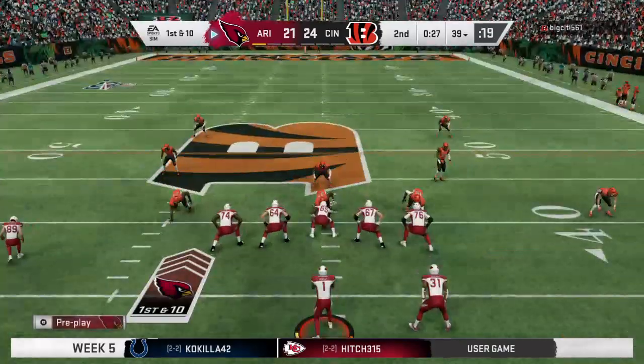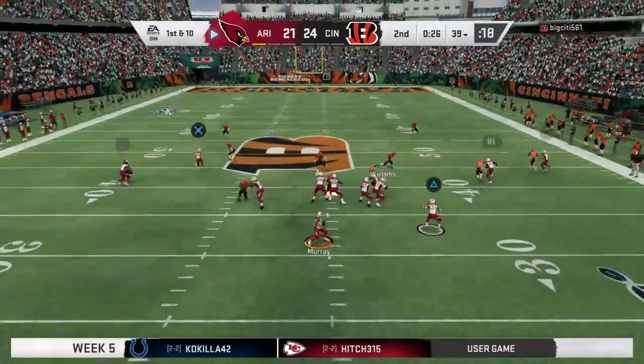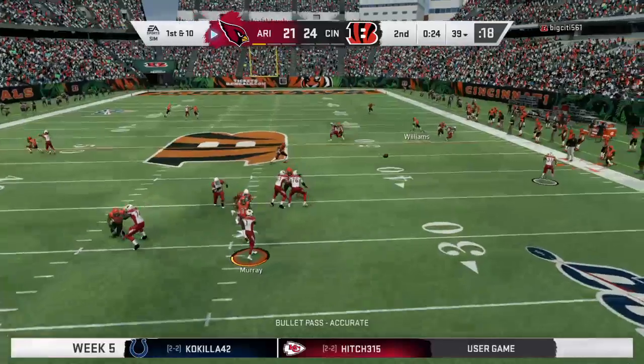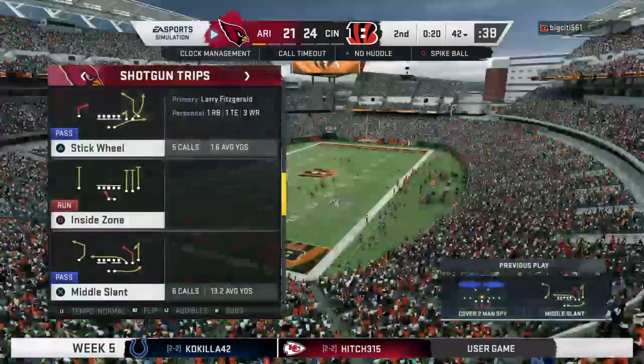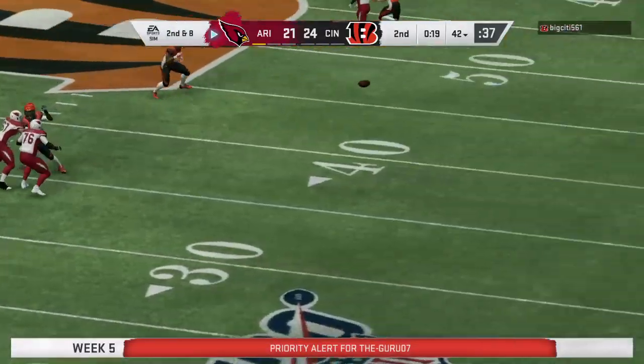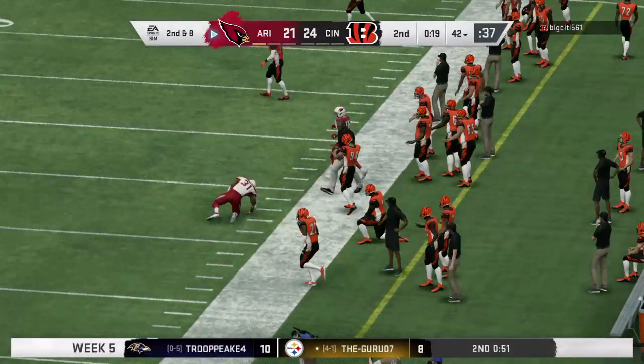First down, Murray. Completing it to the right side, Johnson. They'll get a couple yards on that one, and it'll bring up a second down.